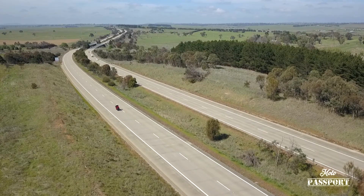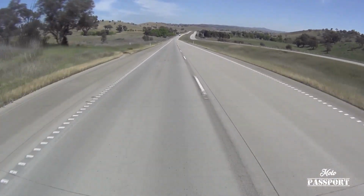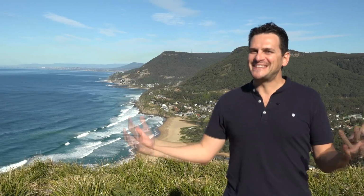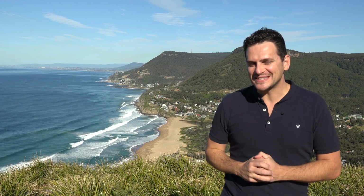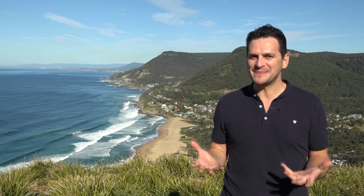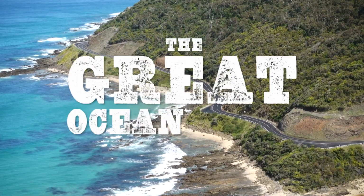On the other side of the world in Australia, unfortunately, we don't have an abundance of alpine roads. But what we do have heaps of is spectacular coastline. In fact, there's 36,000 kilometres of the stuff, so surely within this vast number, there has to be a magnificent motorcycling road somewhere along the way. Of course there is, and it's called the Great Ocean Road.